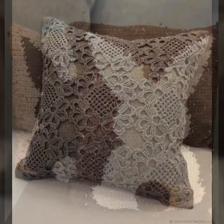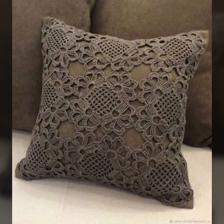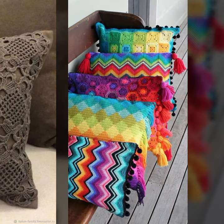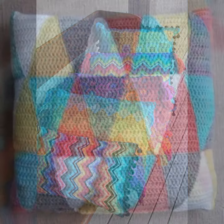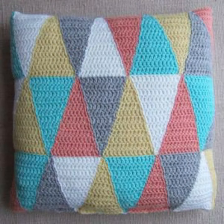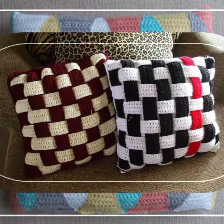If you want to buy these very beautiful crochet cushion cover designs, then I will tell you some website names like AliExpress, eBay.com, etsy.com and Amazon. New designs, new ideas you can see in this my video.